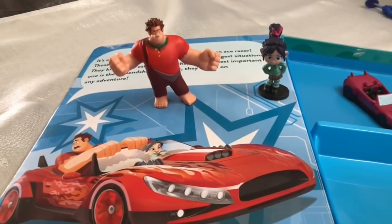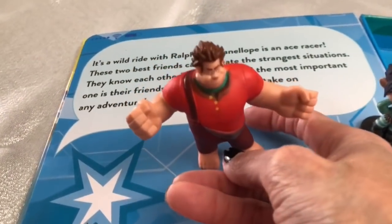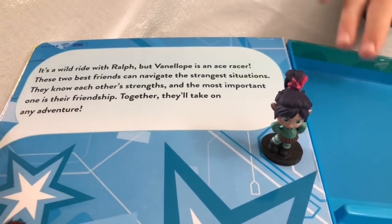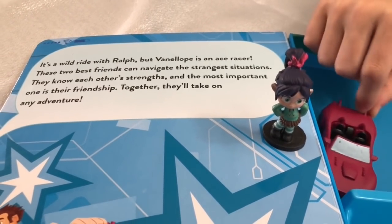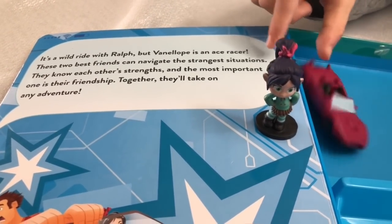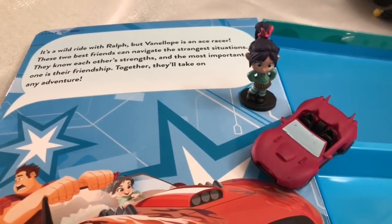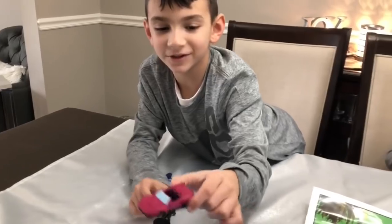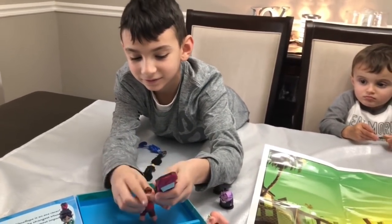All right, guys, last page is Ralph and Vanellope. I love them in the race car. And this one says, it's a wild ride with Ralph, but Vanellope is an ace racer. She's really good. These two best friends can navigate the strangest situations. They know each other's strengths, and the most important one is their friendship. Together, they'll take on any adventure. Wreck-It Ralph! This is really Shank's car, but this is the one they stole.